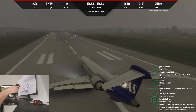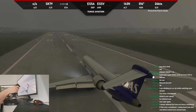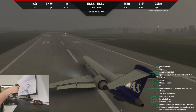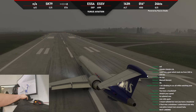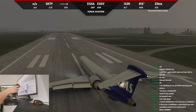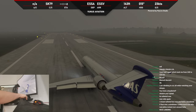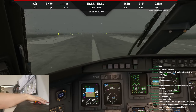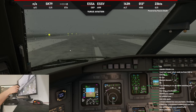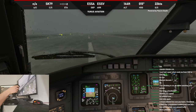I don't think it was a wind shear. I don't know what the hell it was. It was strange MSFS physics. You saw the physics on the landing. The turbulence is still strange in MSFS. So I'm not very pleased with the MSFS physics still, and the wind also, turbulence. But yeah, it still feels like a paper plane, like a toy plane or stuff like that.